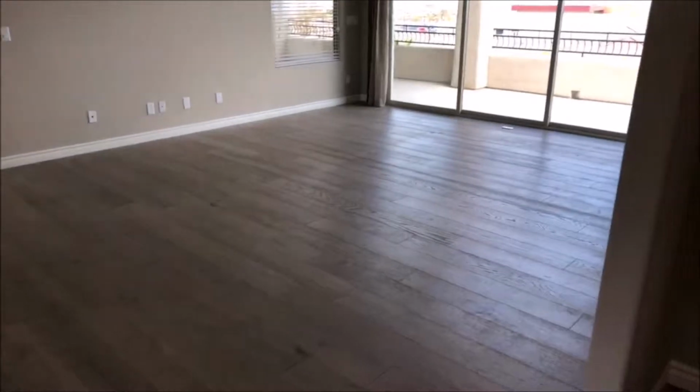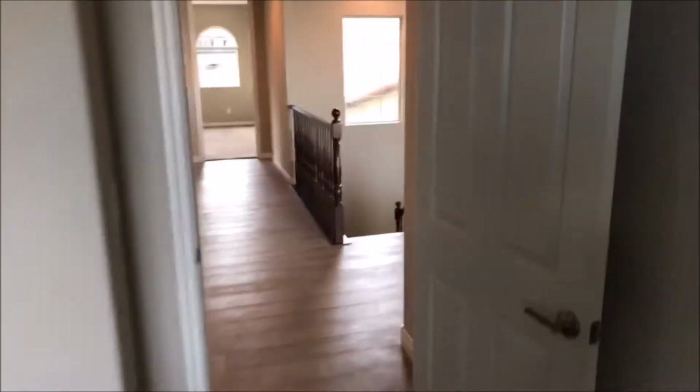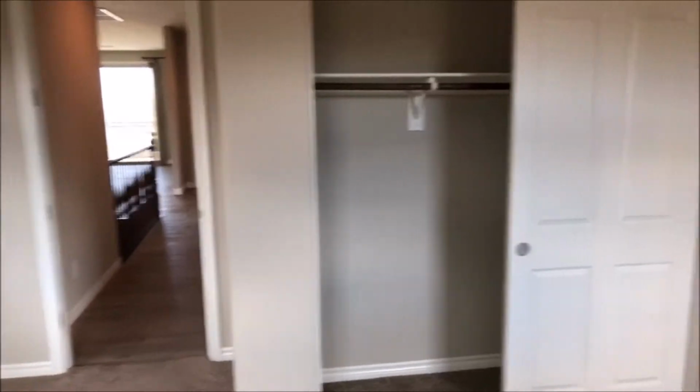Alrighty, so we have the bonus room. Let me turn it back around. Bonus room here, slider out to a large balcony. Here's bedroom two with a walk-in closet. You have the bath here, double sinks, shower, toilet, laundry room upstairs included. Nice thing about Lennar, everything's included, including all these upgrades that they did.